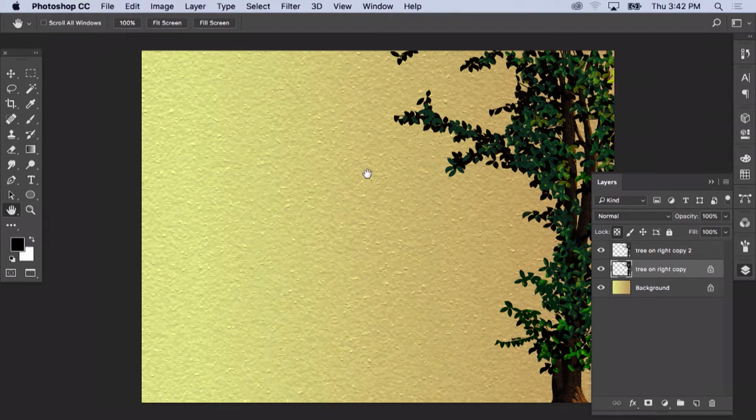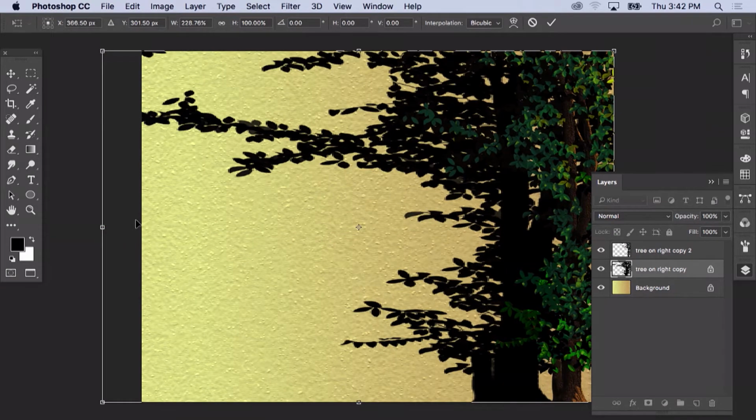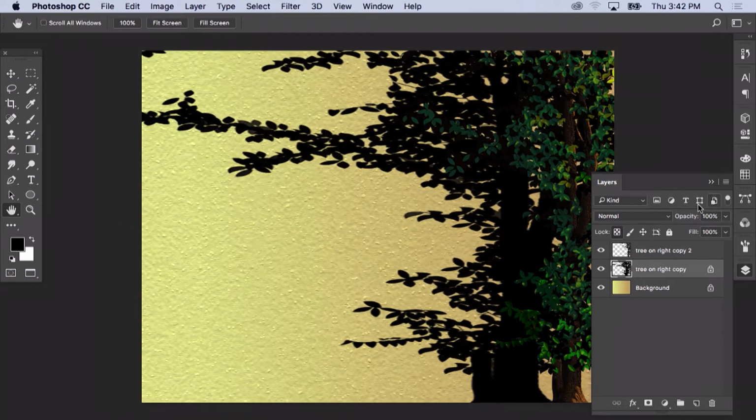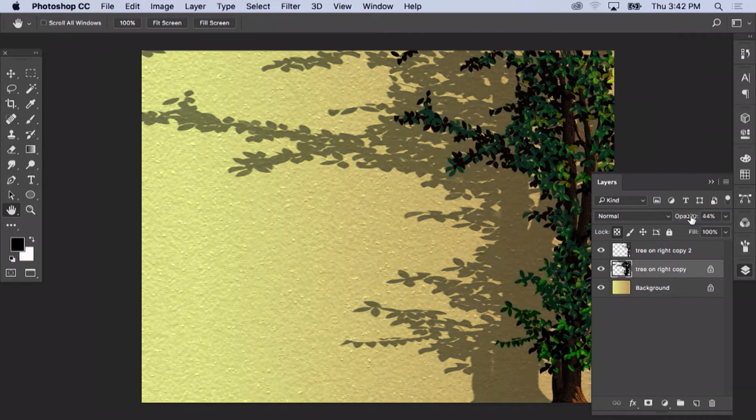Take this guy and I'm going to drag him all the way across like that and bring down its opacity just a little bit. So it becomes this shadow, this long shadow from the setting sun. I'm going to unlock the transparency so I can go in there and blur it and do things to it.